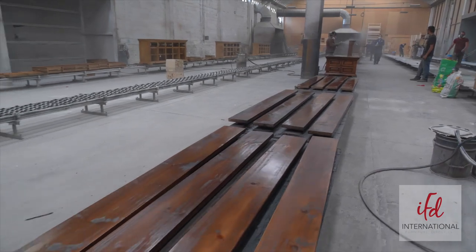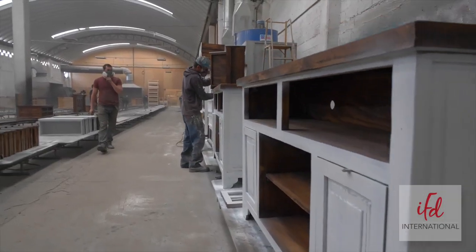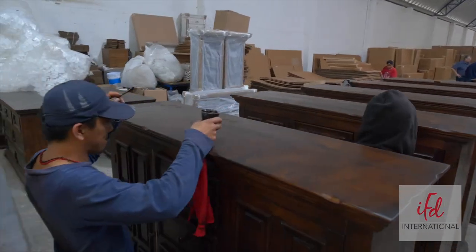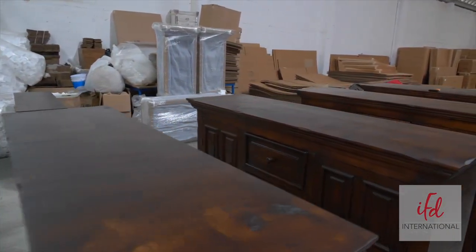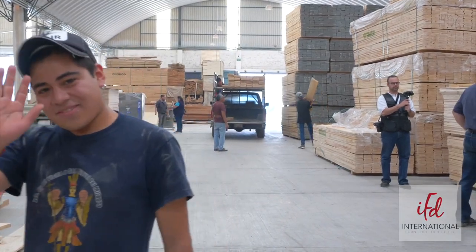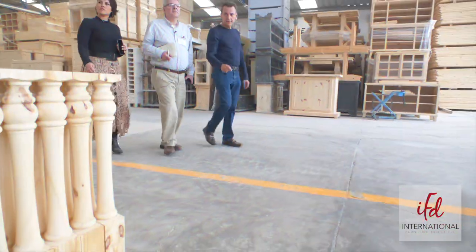Since we're working with multiple factories, you have to have your army of people, so that everything goes through a filter and the end product is consistent. We try to teach our partners here in Puebla that the competition is not the factory across the street. The competition is global. We're here to stay. We've made our roots here, and we'll just keep on growing.